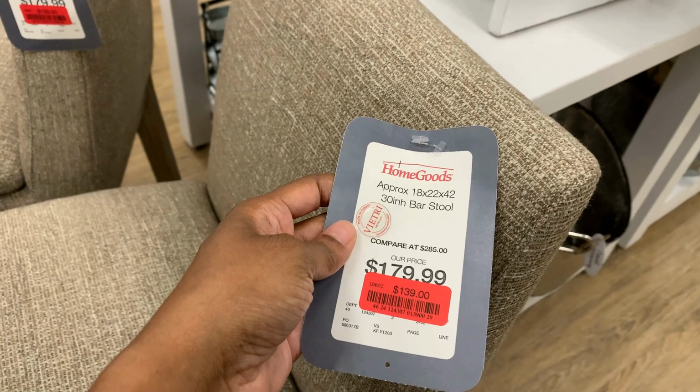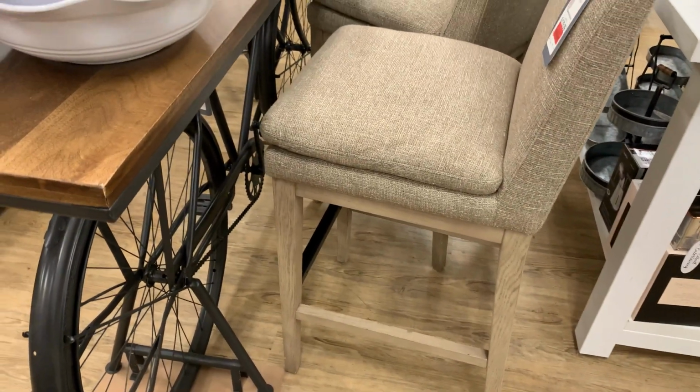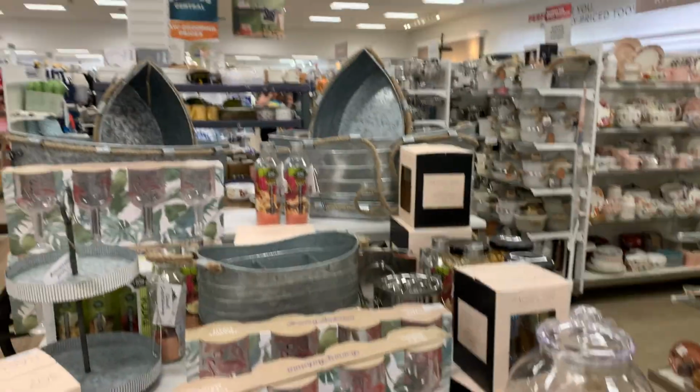And then they had it paired with these two stools right here, and they were on clearance for $140, just nice neutral. And then they had the metal black bar on those. These right here I think are cute.